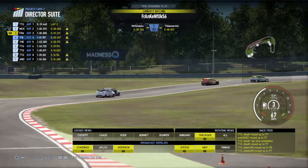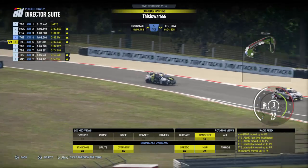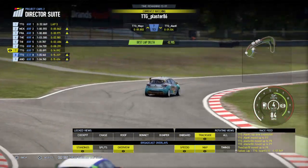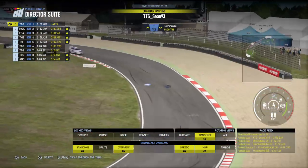As in 4th place, that was This Is War just losing slight contact, and Theo Daly just pushes into him, maybe just outbraking himself slightly there. Theo Daly is back up to 4th. We've got Mason 6th, running by his lonesome. Plaster 7th, Alan Kay and Nathan Andy down in 9th place, 15 seconds off the pace. End of lap 2 at Brands Hatch Indy.